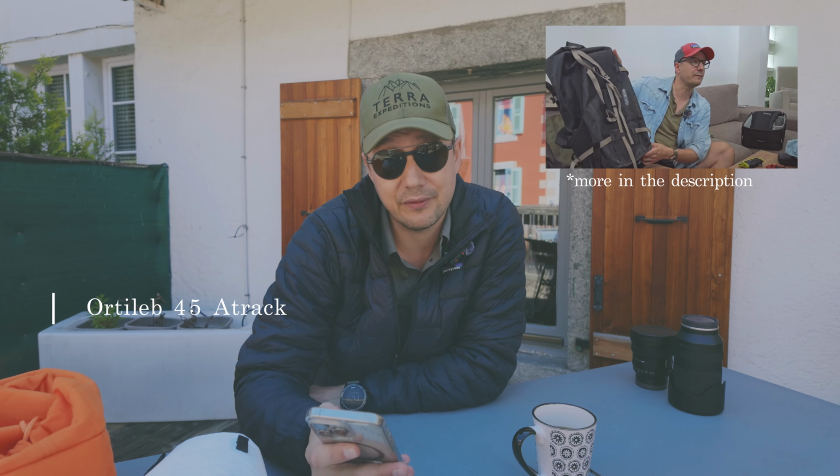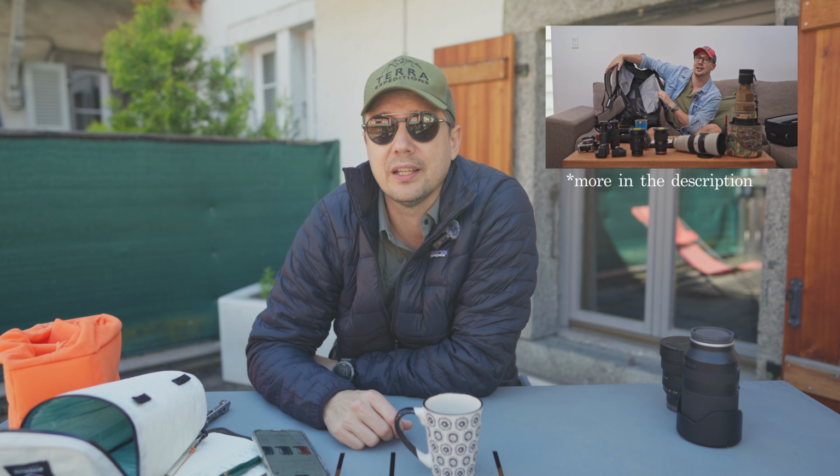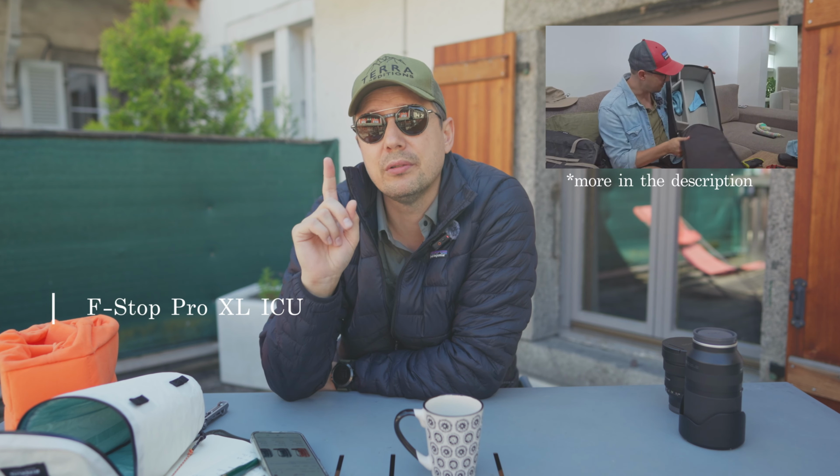The pack that I use is the Ortlieb 45 Attract. That pack weighs, I don't know, 1 to 2 kilos or something, has no insert of anything, but it perfectly fits the f-stop Pro Extra Large ICU, so the almost largest of the f-stop models. And that ICU fits my 400mm with the teleconverter and my Sony camera, which is currently there.